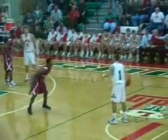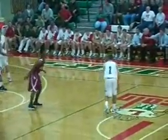6:15 to go in the fourth. Lincoln on top by 9, 50-41. On the right wing to Nathaniel Smith. Looks high post to Christian. Christian with the dribble, backs down, tries to get it to Coyne, and the pass is tipped away by Danville. Only the third Railer turnover of the game. They've done a good job in that regard.